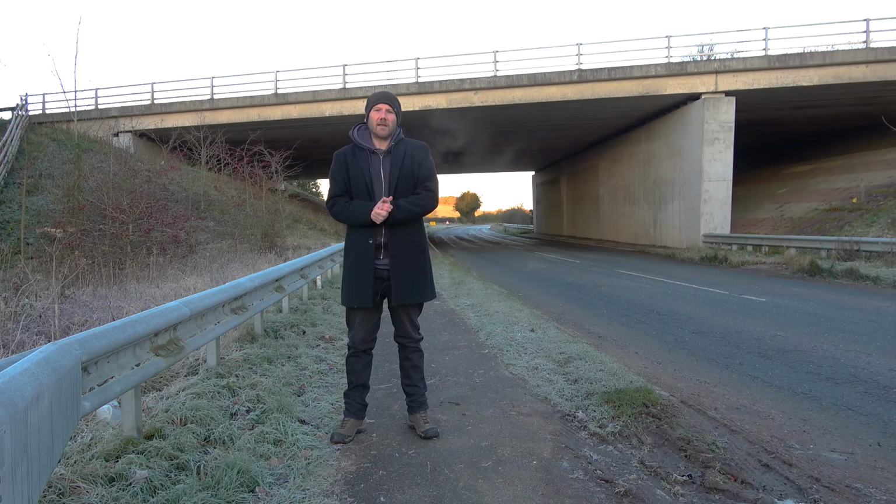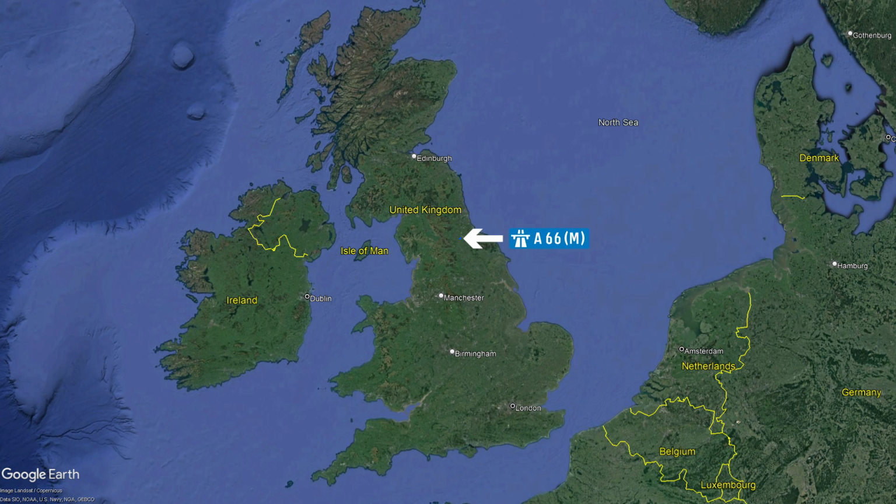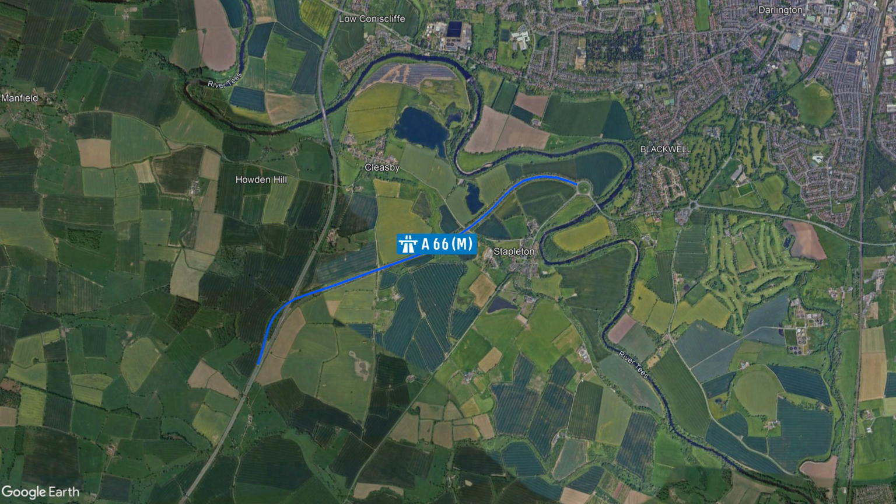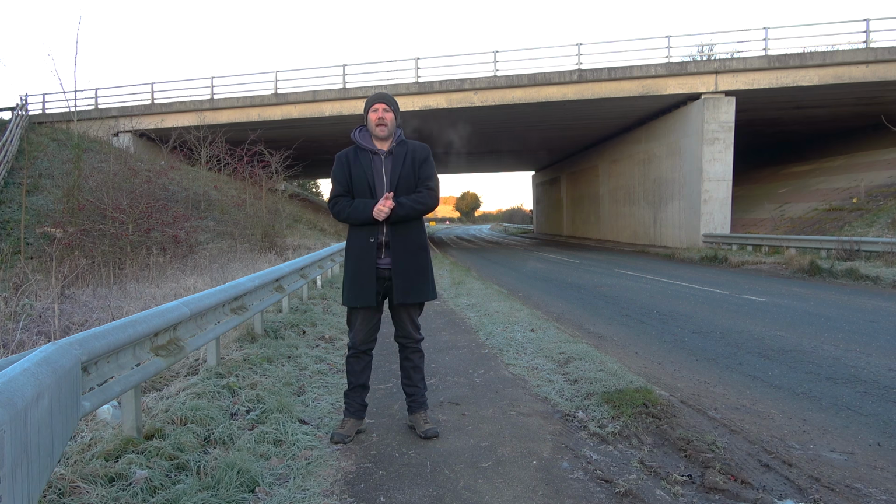This week I've come to Darlington in County Durham, or maybe it's Yorkshire, I'm not exactly sure. It sits on the border between the two. And actually I'm not really in Darlington, I'm to the southwest of the town where we find today's motorway of joy, the A66M. It's about 2 miles long, has no junctions or notable features, so f*** knows what we're going to do.